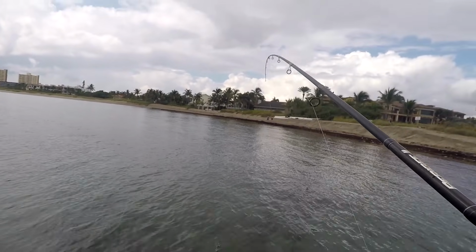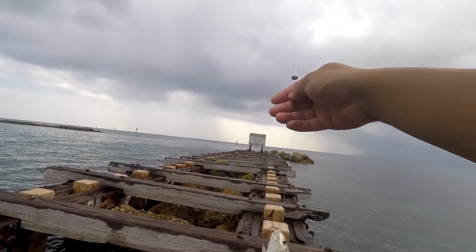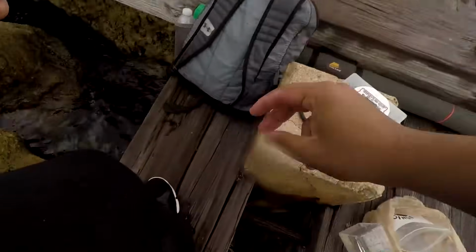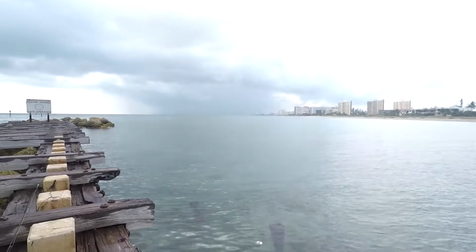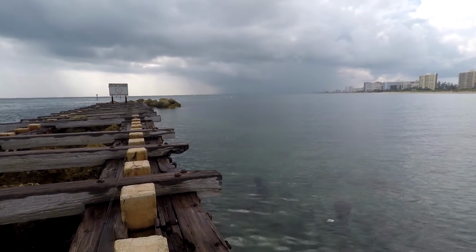There's one. What is this? These are the guys that I was trying to catch down there. Super, super hard to catch. They've been down there. No! All right, let's catch another one.